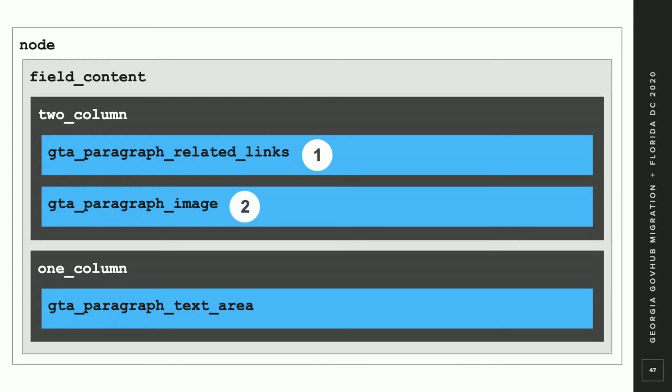Then it would go to the paragraph image, and it would come back out to 2 columns and determine if it needed to add like a left align, right align, that sort of thing. It would go to the next paragraph, into it to find the content, render that, back out to 1 column, and then concatenate all that markup into a string for field content. This is what our pseudo field would hold.